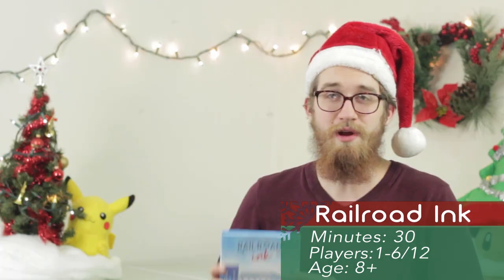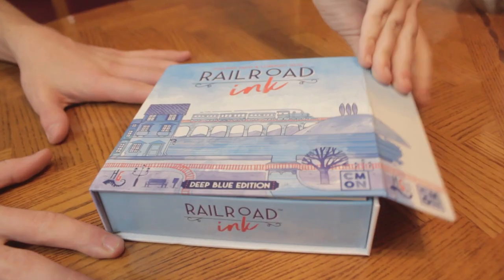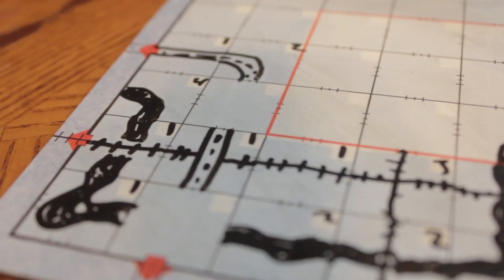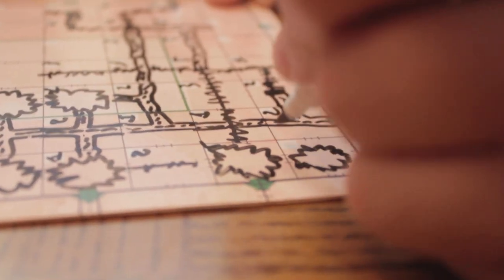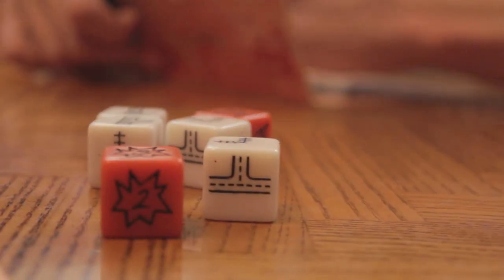The first game on our list, Railroad Inc. Railroad Inc. is a fun, simple puzzle game for the whole family. Everything from the gameplay, to the art, to the box quality is just wonderful. Railroad Inc. offers 2 different editions, Deep Blue and Blazing Red. Blue adds rivers and lakes, and red adds meteors and volcanoes. Each edition by itself lets you play from 1-6 players, but combined, you can play with up to 12. This game is such a perfect little package, making it a wonderful experience from the moment you get it.